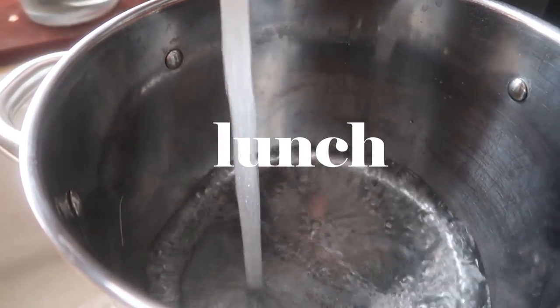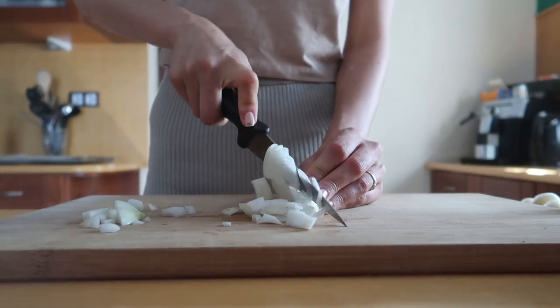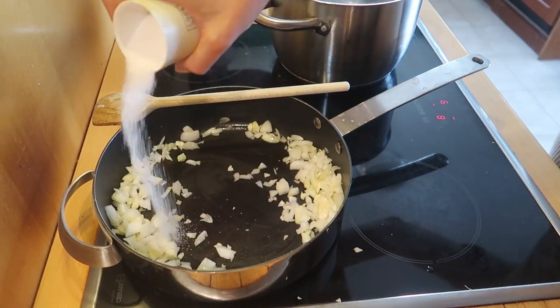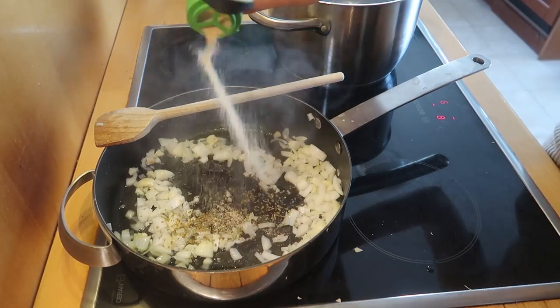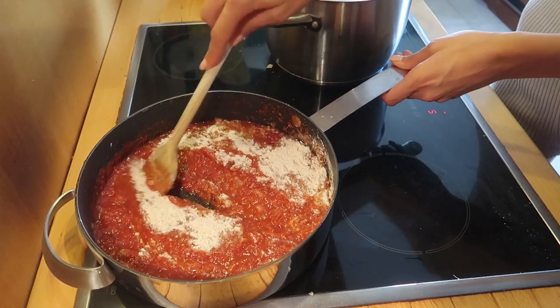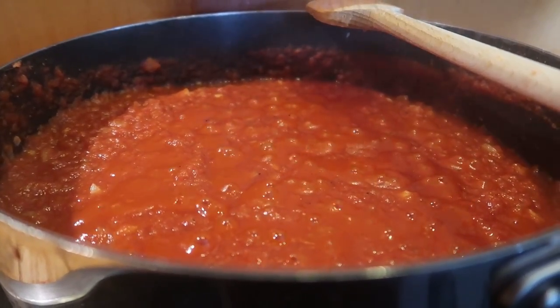Lunch was easy peasy. I'm enjoying these voiceovers way too much, sorry for that. So I sauteed some garlic with some onion, I added some olive oil and salt, pepper, water, oregano, garlic powder. After 3 minutes I added the tomato sauce. To make it extra nice and thick, I also added some whole grain flour and cooked it for 10 minutes.